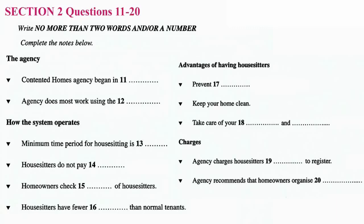The people who stay in your home and take care of it are called house sitters. The house sitters live at your place for periods of anything between 1 month and 2 years. There are all kinds of reasons why people house sit. Some are couples, others are single. Often they're saving up to buy their own home, or they may be renovating their own home and just need somewhere to stay temporarily, or they might have just moved to your city.